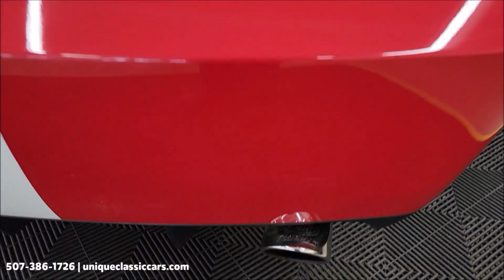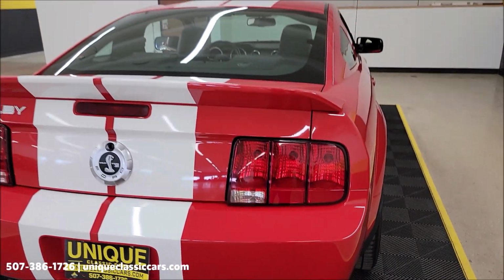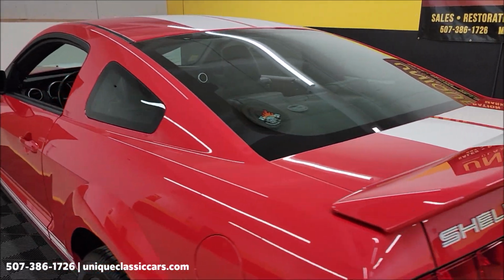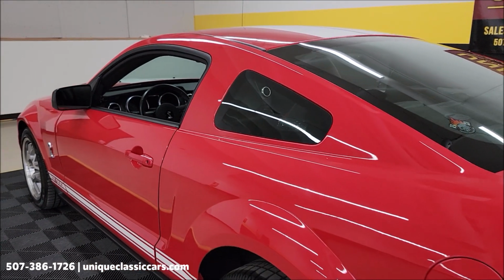See by the exhaust tip, Ford Racing. So you can check out the exhaust on the underside pictures of this car, again at UniqueClassicCars.com. You're going to hear it when it starts up. Has a nice sound to it, deep, throaty exhaust note, little bark to it.